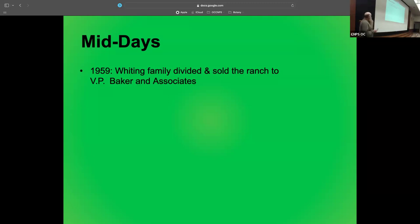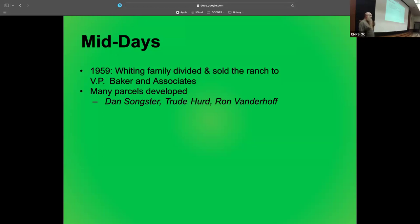Okay, so in 1959, the Whiting family divided and sold the ranch to a developer, Baker Canyon. And then many parcels developed. Some people live on them. Okay, Dan, Trudy, Ron all live on the original El Toro owned by Dwight Whiting. Cool, huh? A little bit of history. Oh, no, it got bulldozed and they built those houses. But did you know that already, Dan? Yeah. Okay. That's pretty cool.